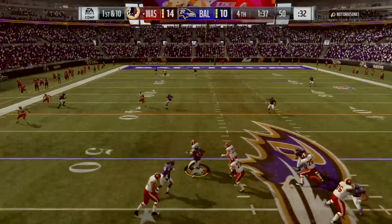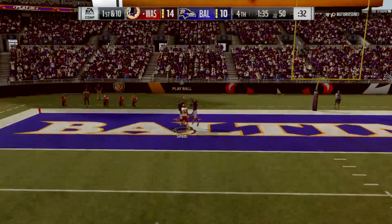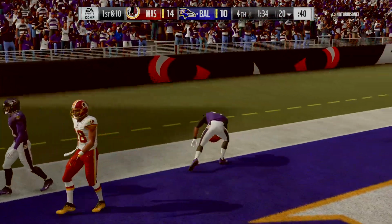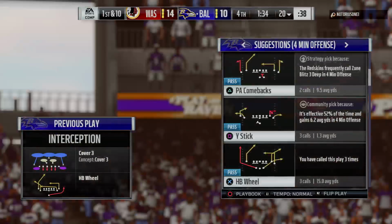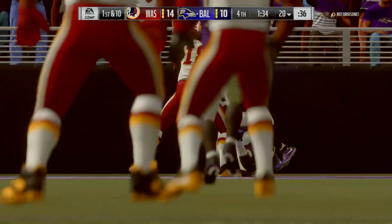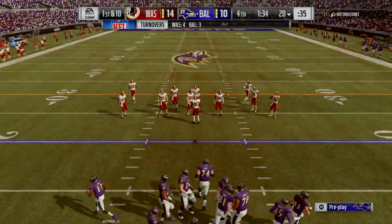Smith. A deep ball for Dotson. Interception! The turnover they needed, it's intercepted. Picked off here by Jimmy Smith. You've got the slim lead late and the football, so why are you throwing it there?